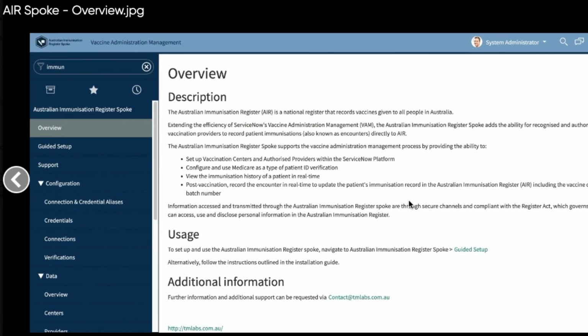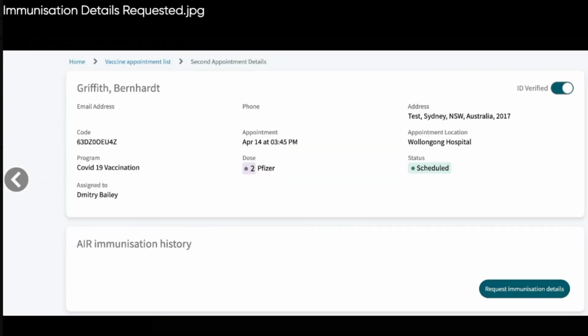Alright, we've got some screenshots. First is the overview of their application. There's a menu on the left-hand side, and then there's an overview menu item, and then there's an overview page that's showing on the screen. Next screenshot is an immunization details requested. Looks like a portal page of someone looking at appointment details.